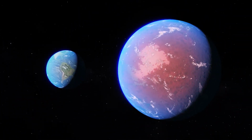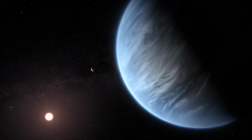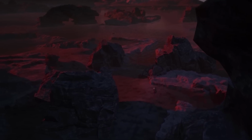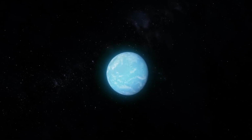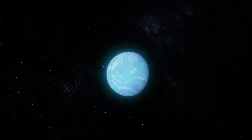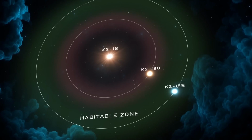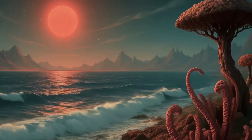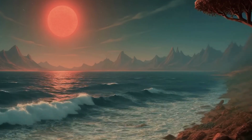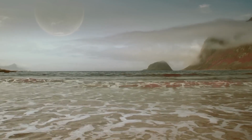And here's the part that flips the table. Planets like this, sub-Neptunes, aren't rare. They're everywhere. According to data from Kepler and other missions, they're the most common type of planet in our galaxy. That means K2-18b isn't a cosmic oddity, it might be typical. And that changes everything. For years, we've been searching the stars for planets like Earth. Same size, same temperature, same atmosphere, Earth-like, familiar, comfortable.